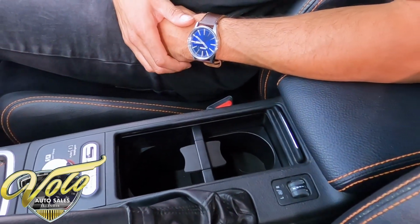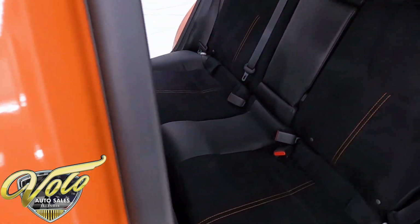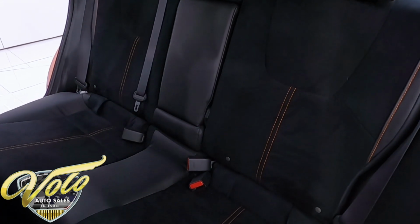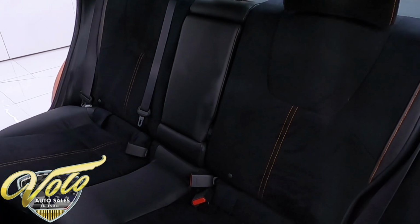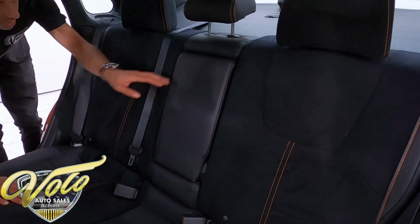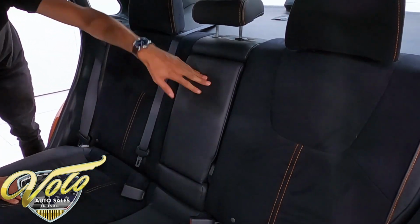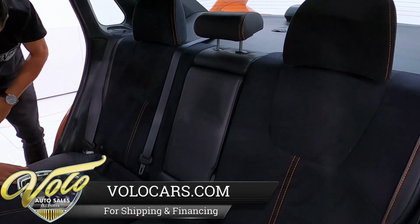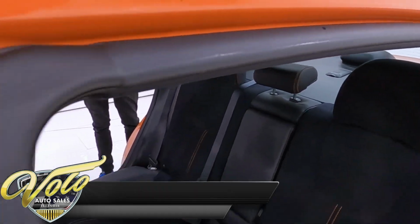Just take a look at how clean it is. You just don't find them like this at all. 7,067 original miles. The back seat, no one's ever sat back there. I don't even think I climbed back there. So they are a 60-40 bench split, and the center of it does come down as well. You have a nice little armrest. But yeah, they do split, they fold. You can have plenty of storage in this thing, all the way at easy access to the trunk.